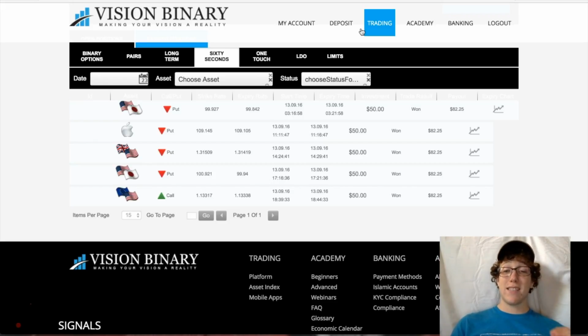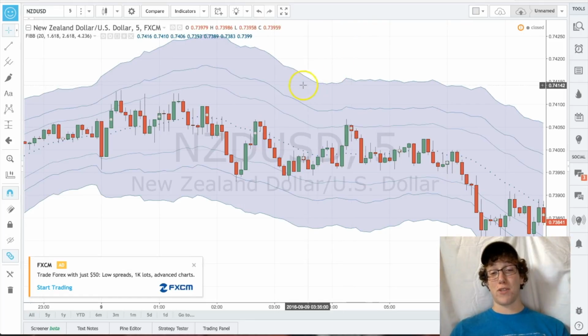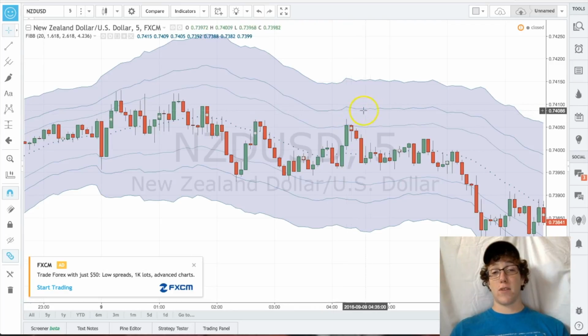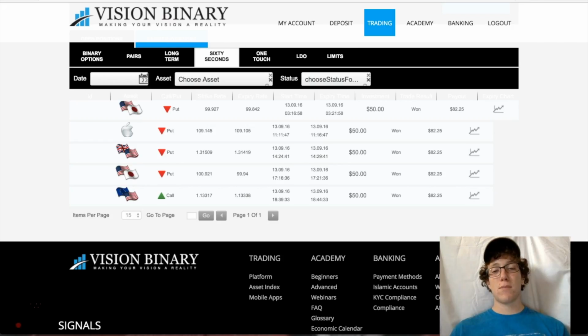If it doesn't exactly reach that second Bollinger Band CodeFibo, which is really cool, so it's like a Fibonacci level but also a Bollinger Band. If it doesn't reach this one up here, I won't take the trade. So sometimes you make only 5 trades a day, and that's all I made today.